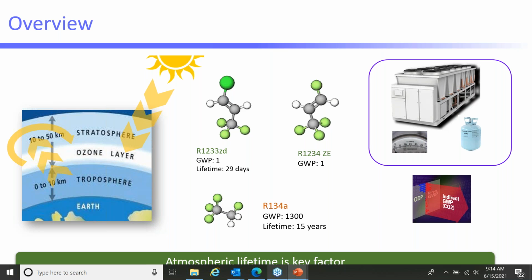We need to focus on the energy efficiency of the equipment, such as chillers. Not only that, but also to focus on the energy efficiency of the systems. And by looking at the systems, we will find some opportunities for improving energy efficiency and reducing the indirect carbon footprint. We will see some examples for that.